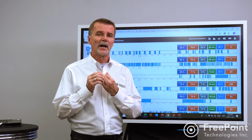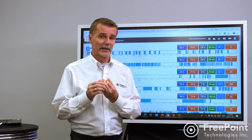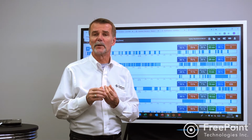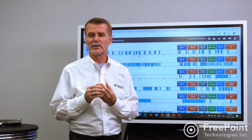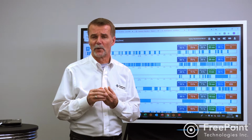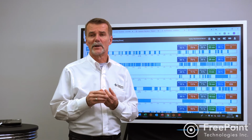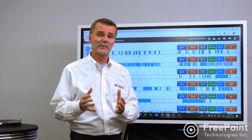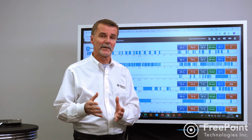They're going to measure how good they're working. That's a very subjective measurement, and every good operator, every good employee believes they're doing good work. And they're going to measure how busy they are. Everybody that works on the plant floor wants to be busy. What they're not measuring is how productive they are. There is no measurement for that. And that's what FreePoint does. That's what we bring to the plant floor.